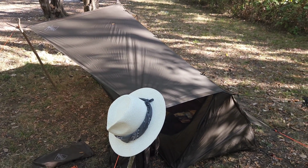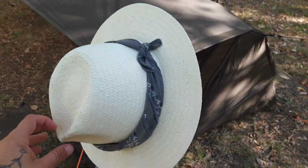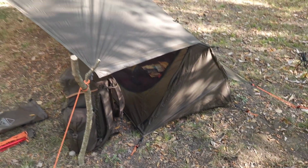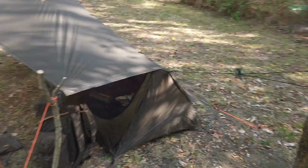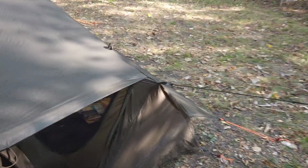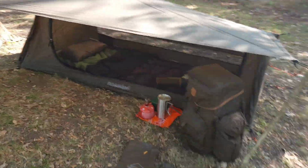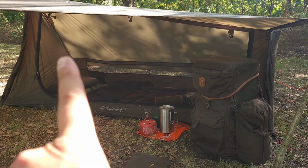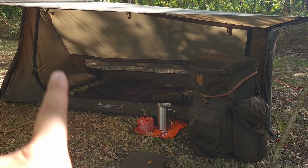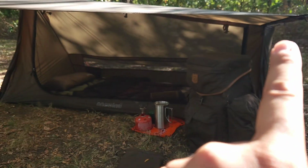All right, guys, so I'm just gonna give you a quick look around. Let me get my hat off here so you can see what's going on. On the sides here, I'll give you a quick shot from the front. As you probably saw, this side over here, where your head would be, is a lot taller than this side down here. It kind of comes down at an angle, which would be really cool.